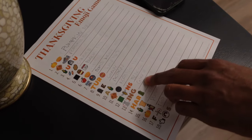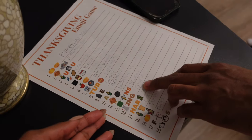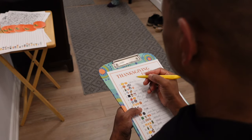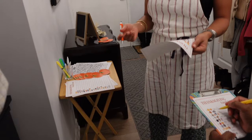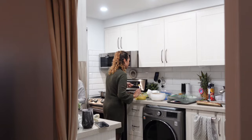You got three right. What's that? I thought it was a ghost, it's not. Right, no, you said dressing. Dressing. More like a little party. Oh, okay, nice. Oh, yes, that's what it is. Turkey run. It's literally a turkey run. You're right. Gravy. Okay, I didn't get that one.